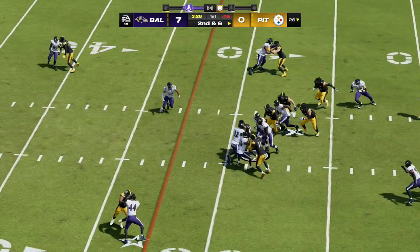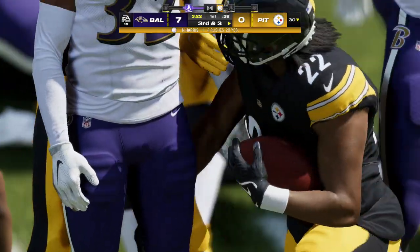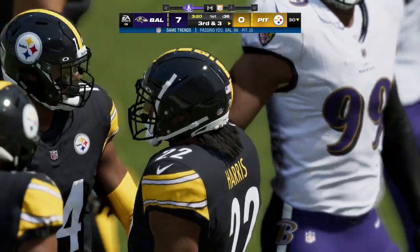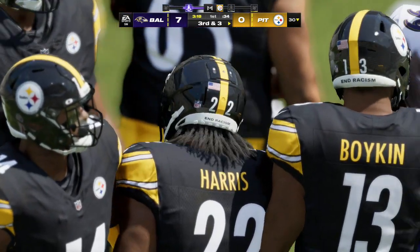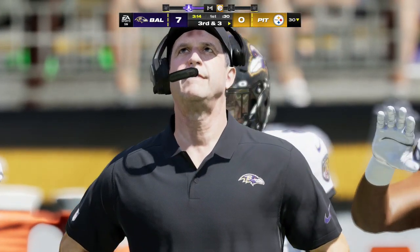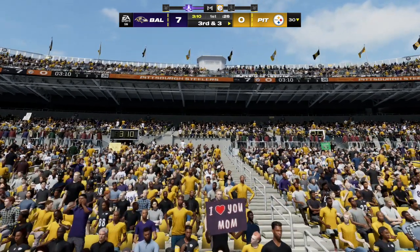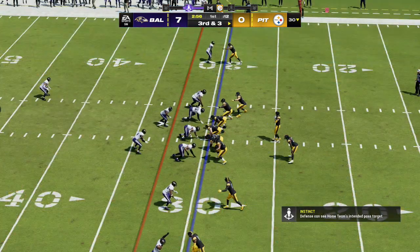Harris going to get it again on 2nd down. And he'll get about 3 here as he's out to the 30. Brought down at the 30-yard line. That's a gain of 3. Brings up 3rd and 3. Here's 3rd and 3.